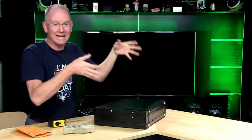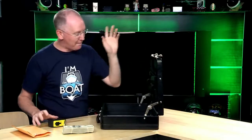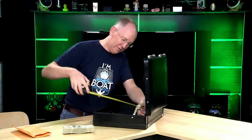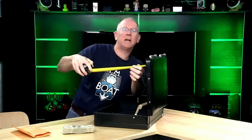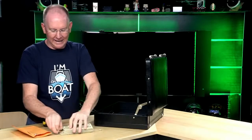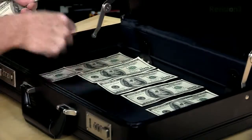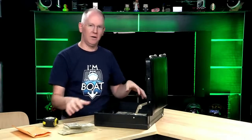Okay, let's take a close look at the attaché case. This one is pretty standard and the interior dimensions come to about just over 17 1/4 inches wide, a little over 1 foot tall, and well, with the bottom and the top, we're looking at about 4 inches deep. So with this size briefcase, it looks like I could get maybe, oh, let's see, 1, 2, 3, 4, 5, 6, 7, 8, 9, 10, 11, about 12 stacks of bills in here.